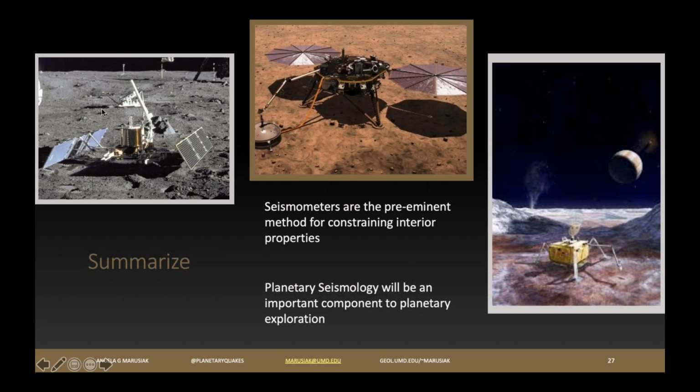Yeah, this is a great follow-on question from another asker who just asks, according to the present data, could you estimate the thickness of the Martian crust?